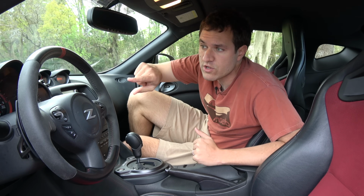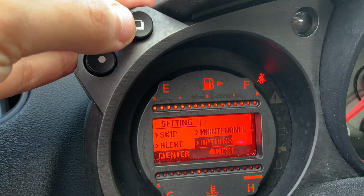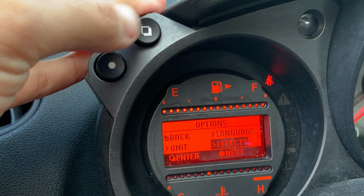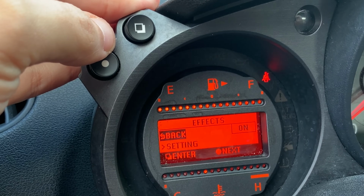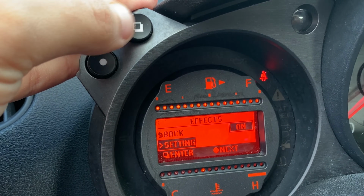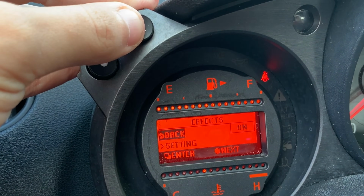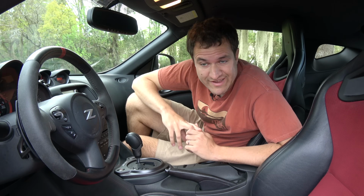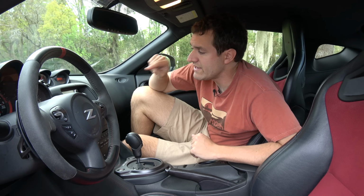It gives you an idea of basically when this car is from. Now, you can use these little 2 buttons on the top to scroll through a few various different menus, including you can go into settings and you can go into something called effects, and you can turn that on or off. What kind of effects are we talking about here? Well, I don't know.